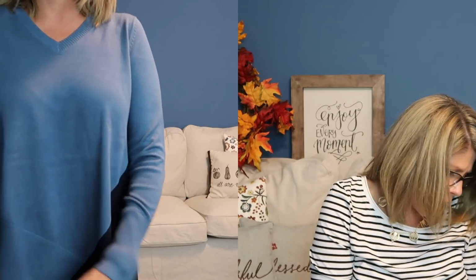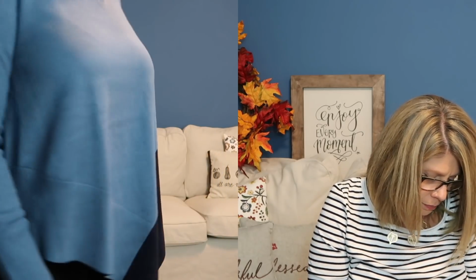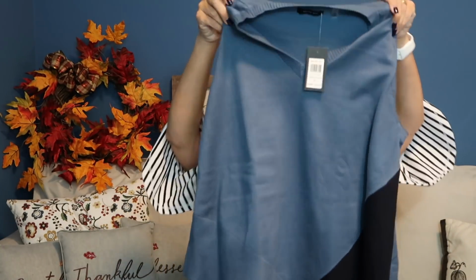This is Vervame. I don't know. It's a medium, and it is the color block hem sweater, medium dark blue, $40. I really super like that. Really like that.